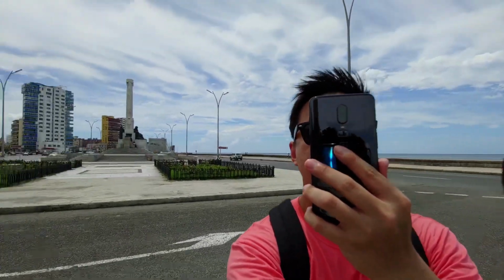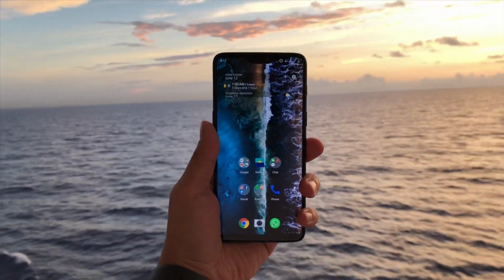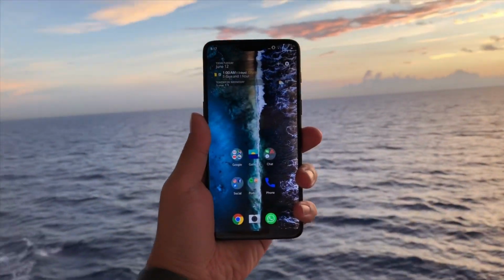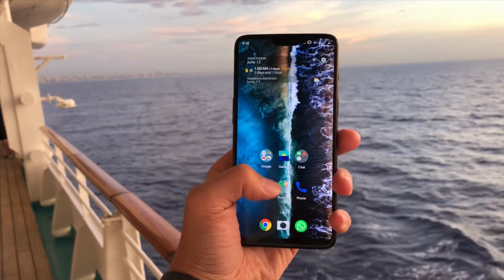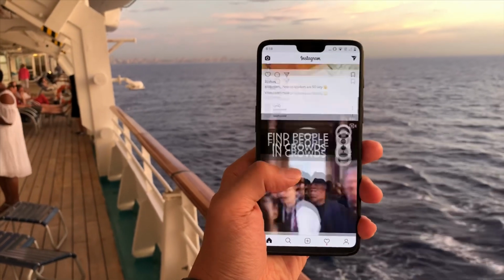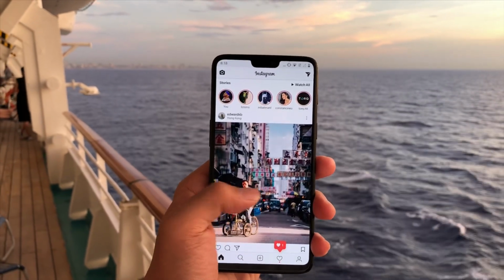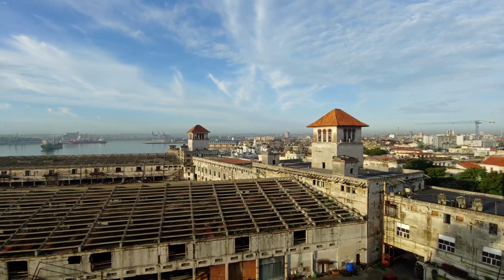So I've used the OnePlus 6 as either my main or second phone for the past 12 days. I used it in Hong Kong, California, Miami, and Cuba. To be honest, I didn't need this much time to come to my conclusion. The story of the OnePlus 6 is the exact same story as the OnePlus 3, 3T, 5, or 5T. That means it's a really awesome phone that's like 90 to 95% as good as the best Android handsets out there, except it costs about 50 to 60% of the price. And that's really what it's all about, value.